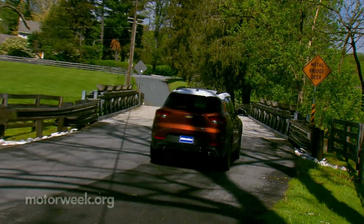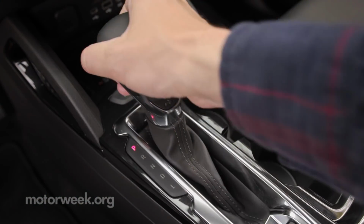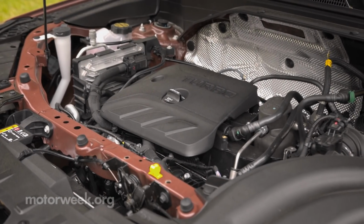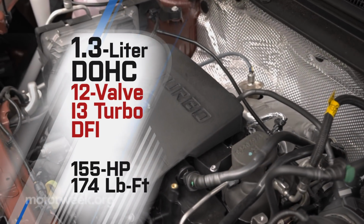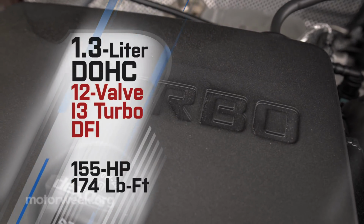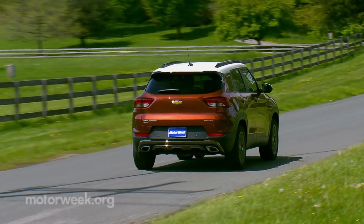If you're not a fan of continuously variable transmissions, that may be reason enough to add all-wheel drive, as it comes with a 9-speed automatic transmission replacing the front drive CVT. You also get a bigger engine, swapping the standard 137 horsepower 1.2-liter i3 turbo for a 1.3-liter i3 turbo with 155 horsepower and 174 pound-feet of torque. Neither engine is exactly a powerhouse. The larger one is mostly to aid the all-wheel drive system.